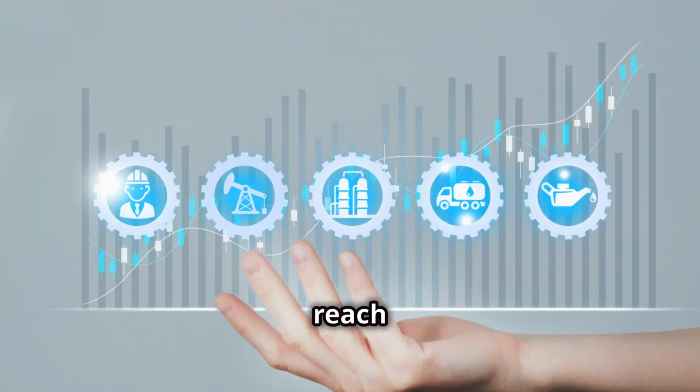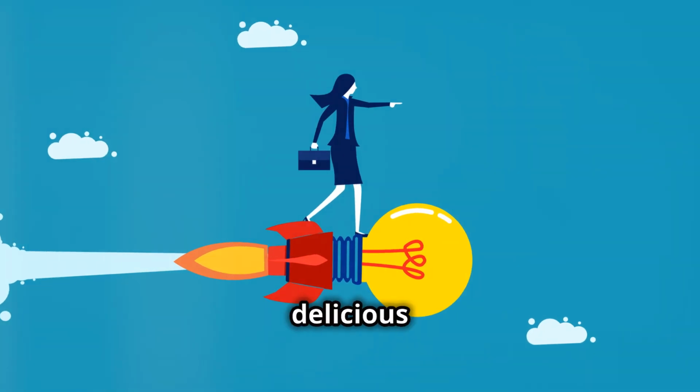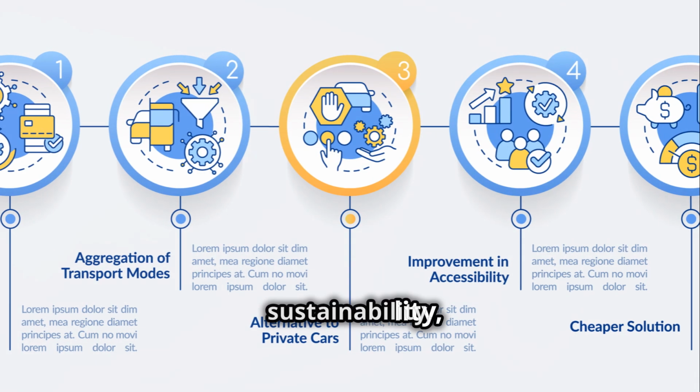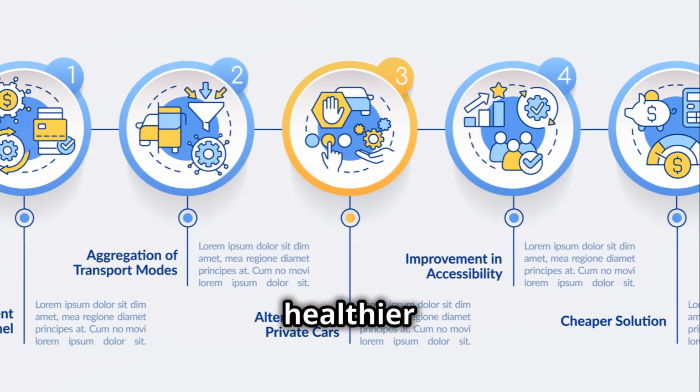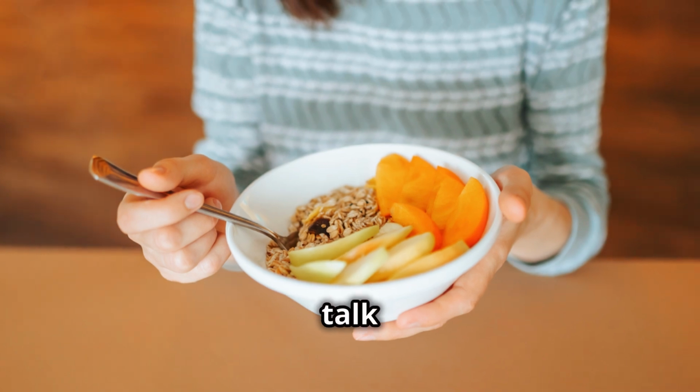So, the next time you reach for a bowl of granola, remember that you're not just indulging in a delicious breakfast, you're supporting an industry that's committed to innovation, sustainability, and a healthier future for us all. Now, if you'll excuse me, all this talk about granola has got me craving a bowl.